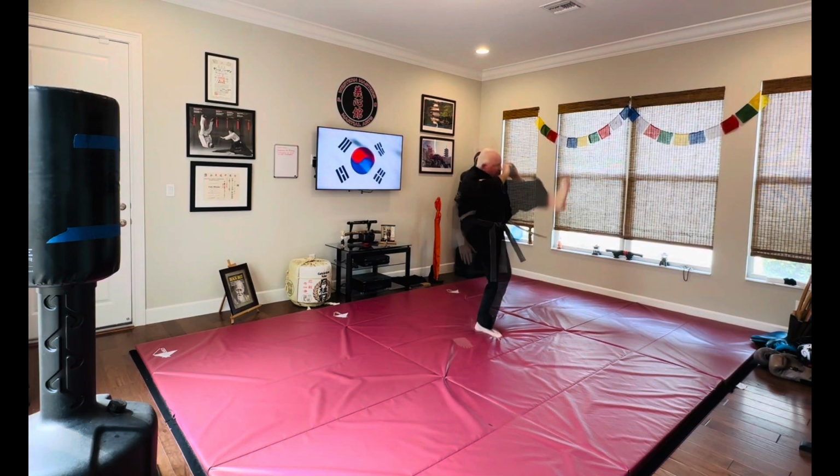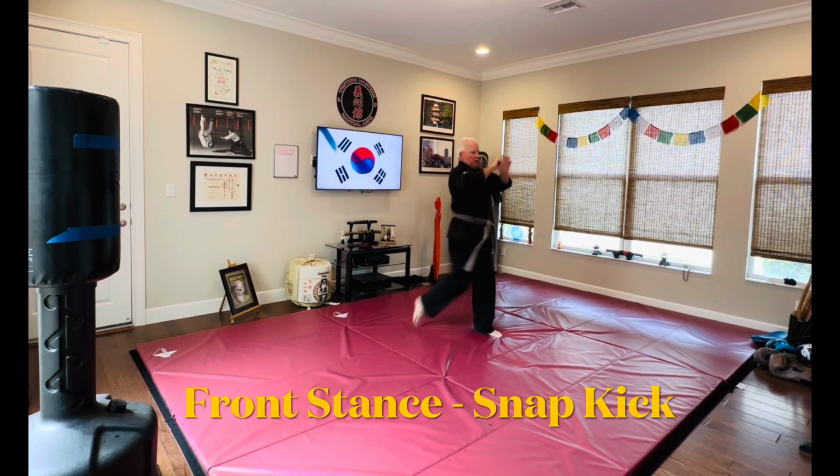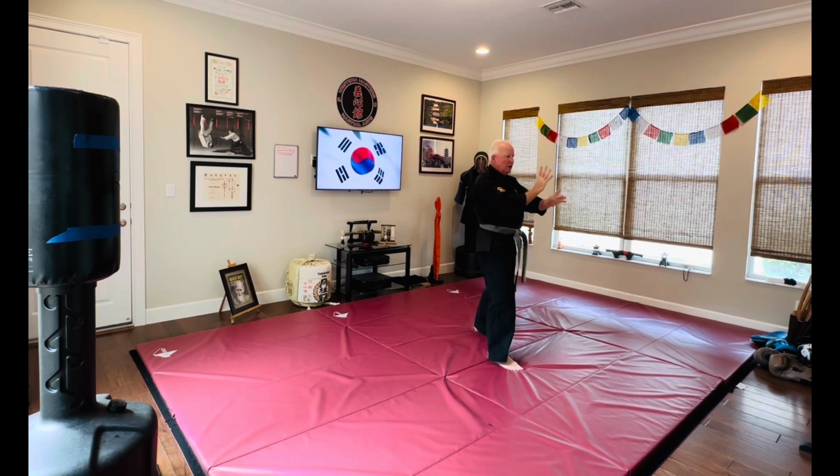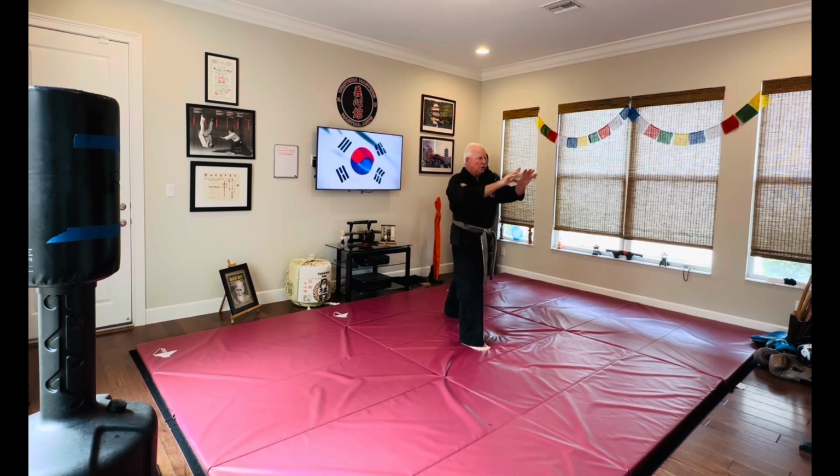We also do snap kicks from a front stance position, as done here. This is useful for doing board breaking and those sorts of things at higher levels. Notice again, my hands aren't dropping, I'm not jerking very much, and the snap is fairly smooth.